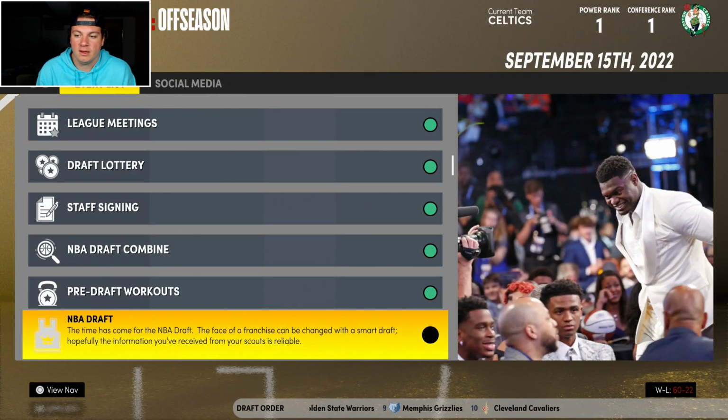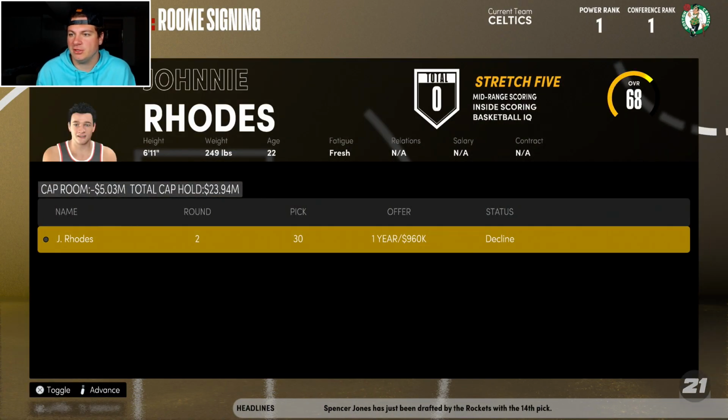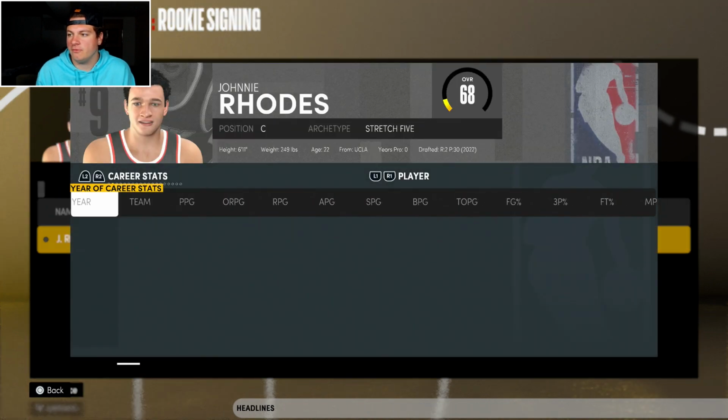There's really nothing wrong with it. I would say Robert Williams is probably technically our weakest link in the starting 5 just because he is the lowest overall, but he's 15-12 was it last year. Really no reason to change much in that center department. So they drafted me Johnny Rhodes, a 68 overall from UCLA.